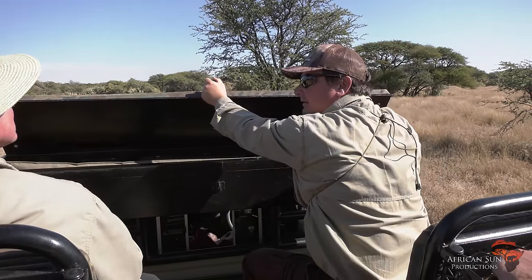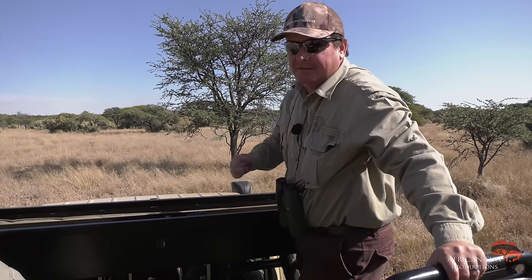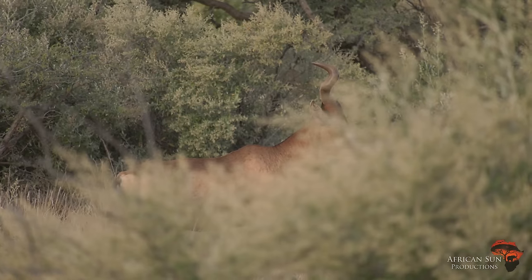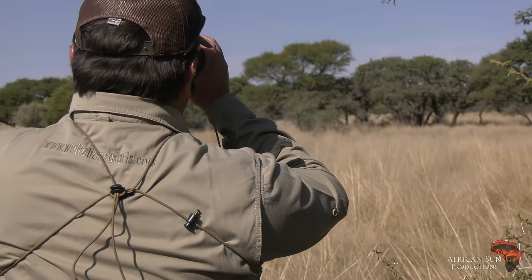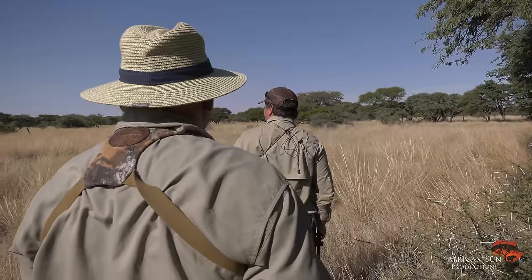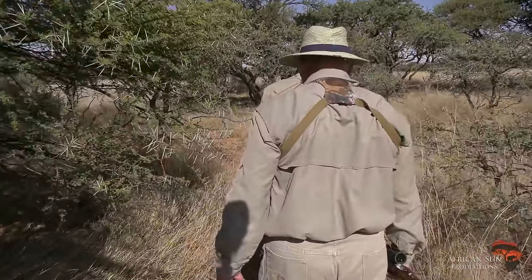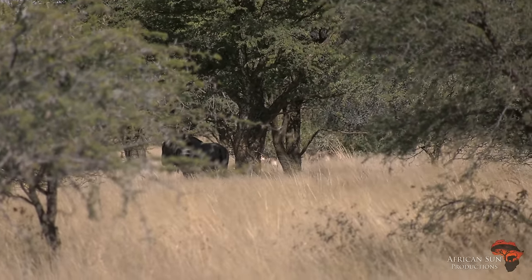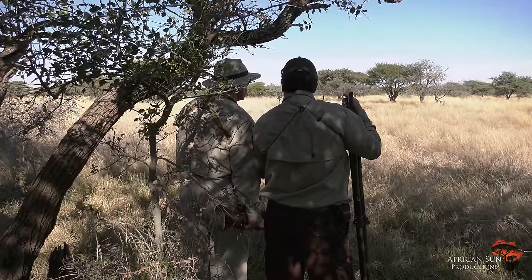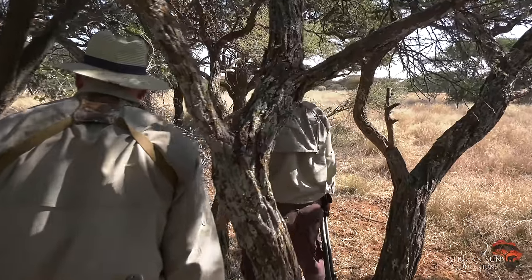Just checking the wind. I'm going to try. Okay. We saw a big red hartebeest, and the wind is not perfect, but we're going to give it a quick try and see if we can get him. Being stupid. Just have another peek around this corner and then we can go back.